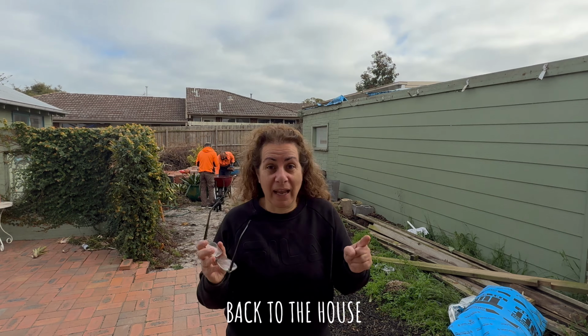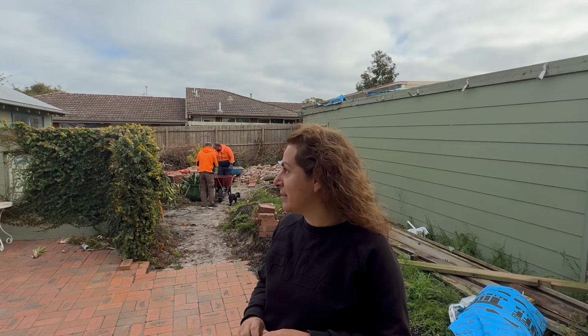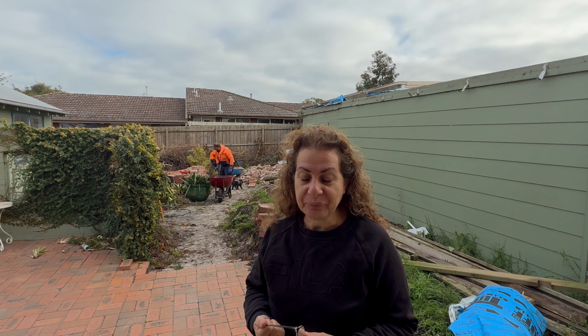So we're back again to the house, and today we're going to be loading up the bricks onto pallets because we've got a friend who's going to come with his truck and take the pallets to the block. So we're very fortunate to have friends that have trucks, and we've got a bit of a working bee, so there should be some friends coming around throughout the day to give us a hand. That is today's job.